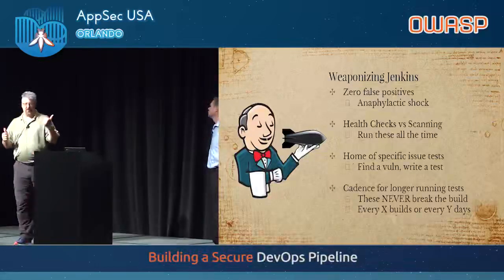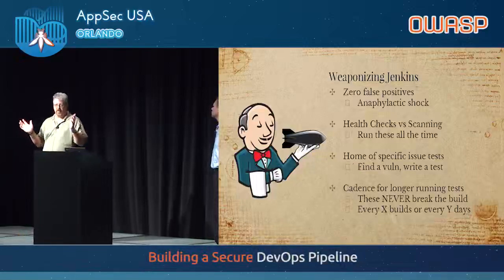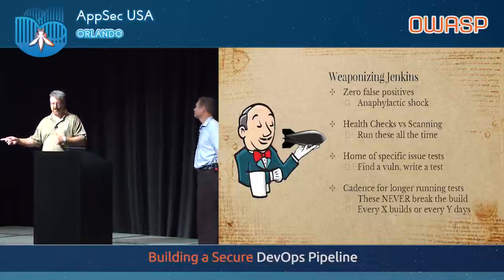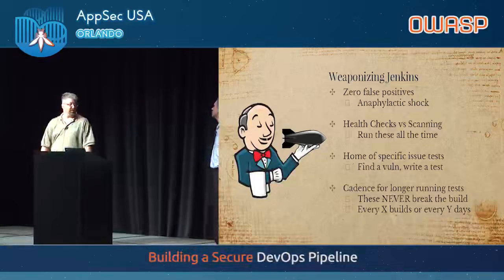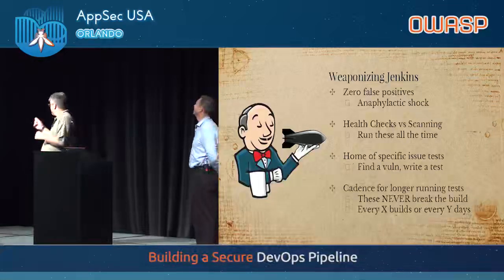You can get a ping, in essence, from your Jenkins box that says, hey, this cross-site scripting thing is no longer there. And you had this, where you told a dev team, hey, that last release fixed this bug. Which, when does that happen? Like, never? That was really cool.